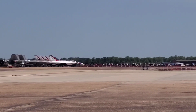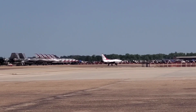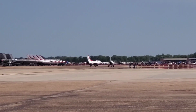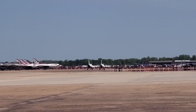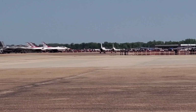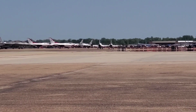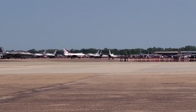Here they come. Wait, why are they headed that way? What's going on? What's going on, guys? This is awful. Oh my gosh. I've been waiting here for them to come this way. Oh, bro. I guess so. That's such a bummer. We've been waiting here to capture this shot. Maybe they'll come back around the back.